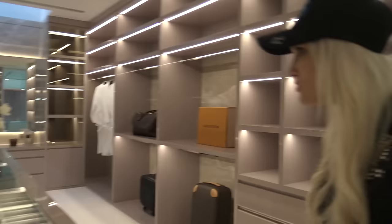Okay, this is probably the coolest walk-in closet I've ever seen. You got your Louis Vuitton, you got your Kenzo, you got Chanel, you got your Jimmy Choo's. And then this looks like a store, you know? You could walk into the classiest store in Dubai Mall and this is what it would look like. Wow.